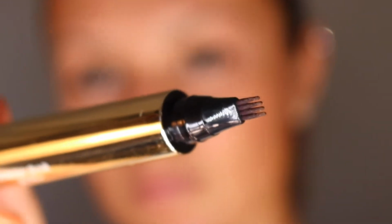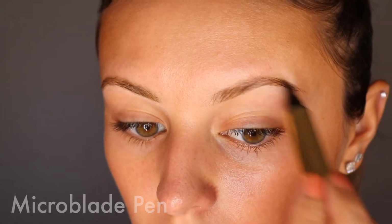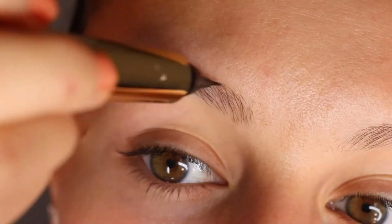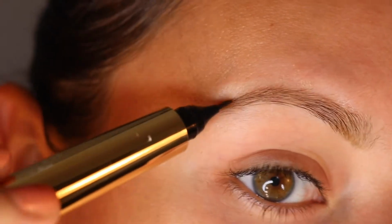So I'm using the best-selling microblade pen from Brow Bar by Reema. The pen provides light feather-like strokes for natural, flawless brows. It's semi-permanent and waterproof, which is incredible. It's going to give you long-lasting brows.